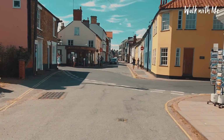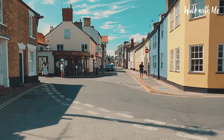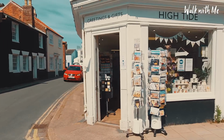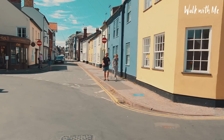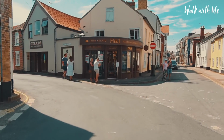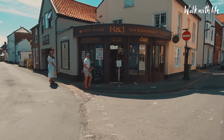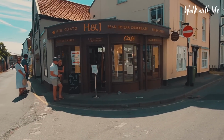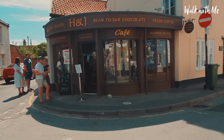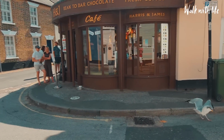And compared to places like Great Yarmouth and Lowestoft, you'll find a lot of boutique shops, and actually designer brand shops in here as well. If you ever want to come and get some fresh ice cream, I really do recommend this place for your fresh gelato. And amazing chocolates in there. In fact, on a very busy day, you'll find people queuing all the way down here.